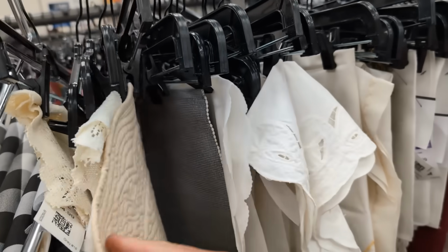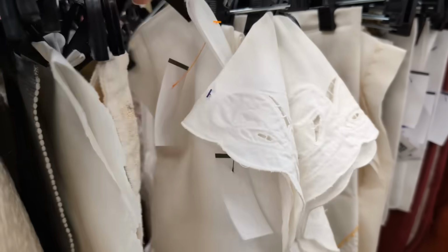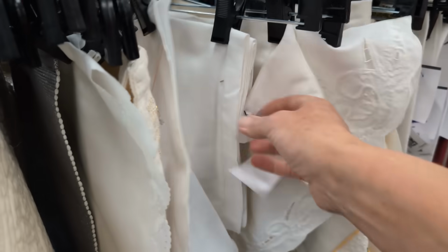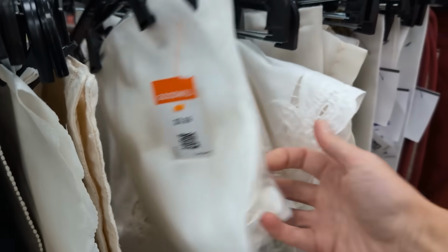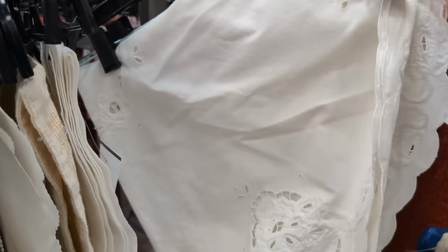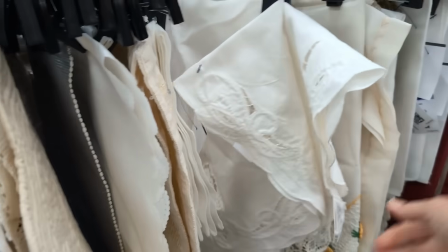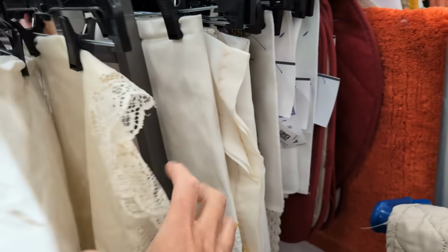Lace and linen. These are all nicely pressed. Those look like napkins. I think I used to have some in cranberry, similar to those. This is pretty too, nicely starched. The giveaway to it not being ever so old is the label, as you can see here. It has a retail tag on it.